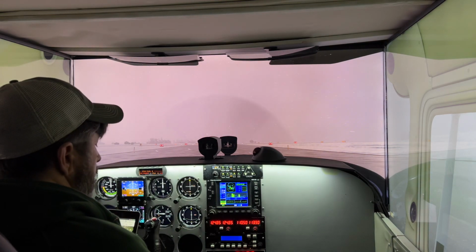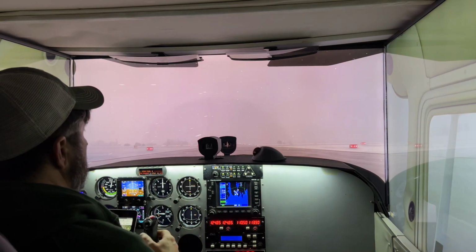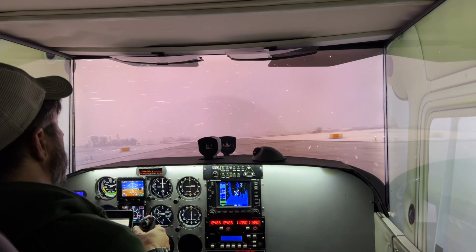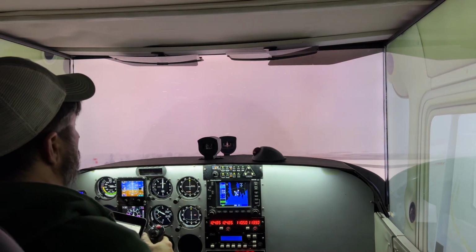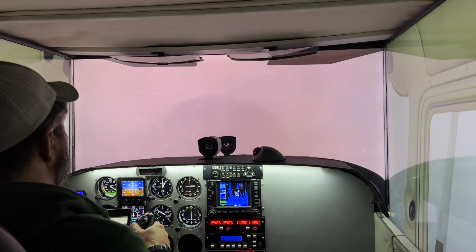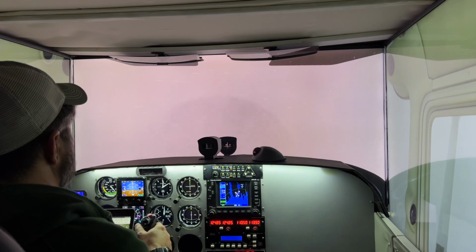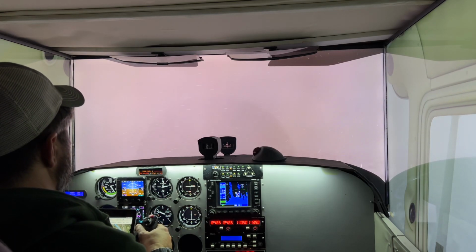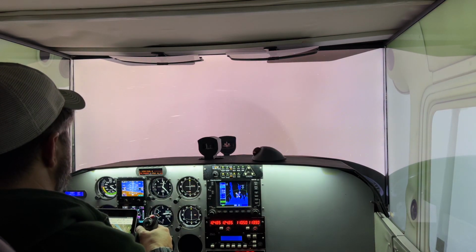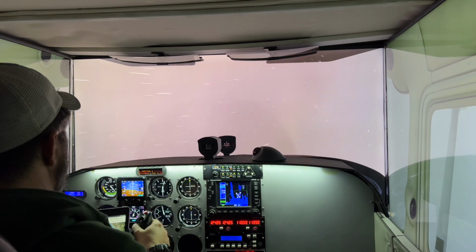So without further ado, here we go. Now again, there is 10 knots of wind, so this is going to be an interesting takeoff in a very low visibility situation. Airspeed's alive, but because of that wind, I was able to get airborne way too quickly. And we're only at a couple hundred feet here. I want to climb, but I don't want to climb too high or too steep of an angle, shall we say.